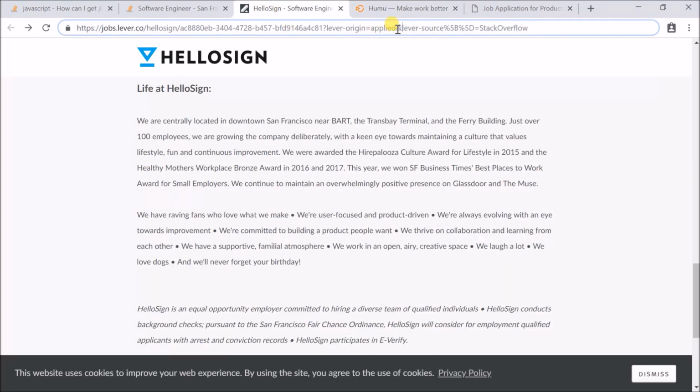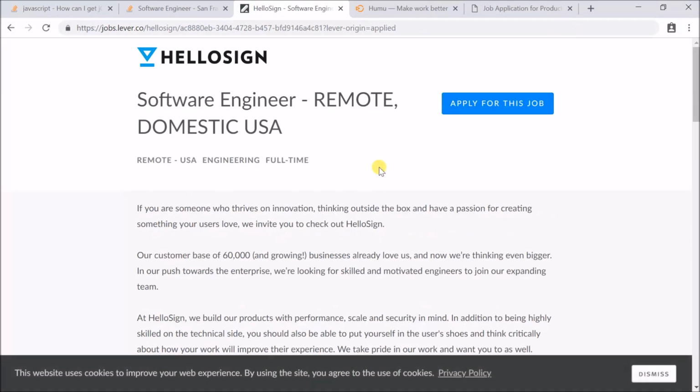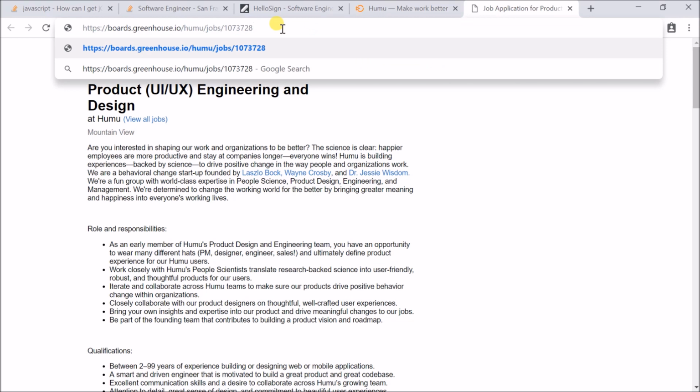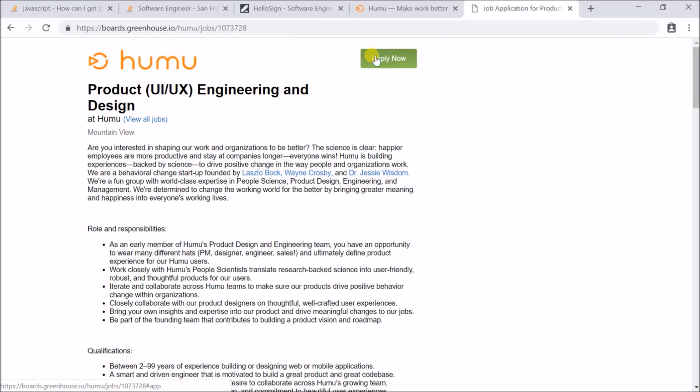Removing these tracking codes is usually quite easy. All you have to do in the first case is to remove the source tag, and in the second example you can remove the edit bits at the end of the link.